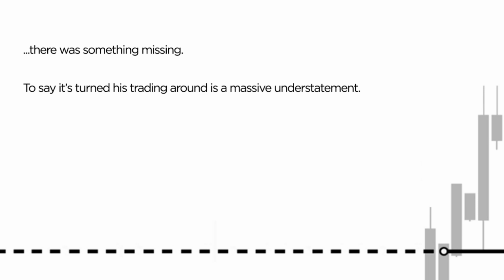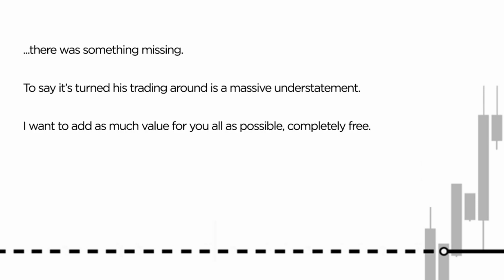The guy's heading into the new year as a whole new trader this year, and I'm hoping that by doing the same as I did for him here today and by sharing the hack with all of you, we can do the same for a few of you guys too. That's the goal here. I want to add as much value for you all as possible, completely free, and hopefully I'll be hearing from a few of you in the future and you'll be saying, Will, the hack that you shared over on the YouTube channel changed my trading. That would be really brilliant.